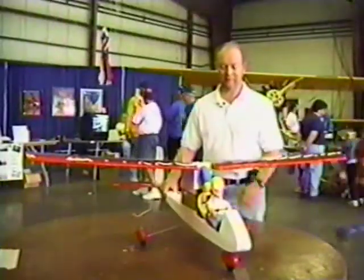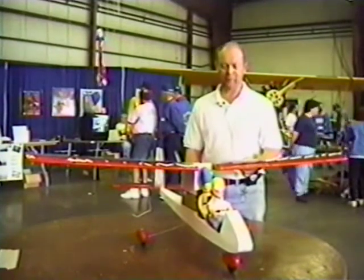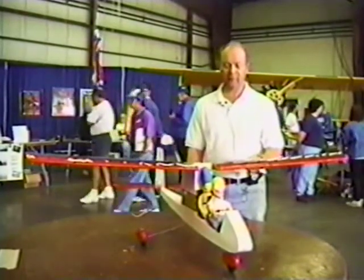Center Hall, Pennsylvania. This plane is an original design of mine. I call it the Sleepwalker. It's a 64-inch wingspan, 680 square inches. It weighs 5 pounds.